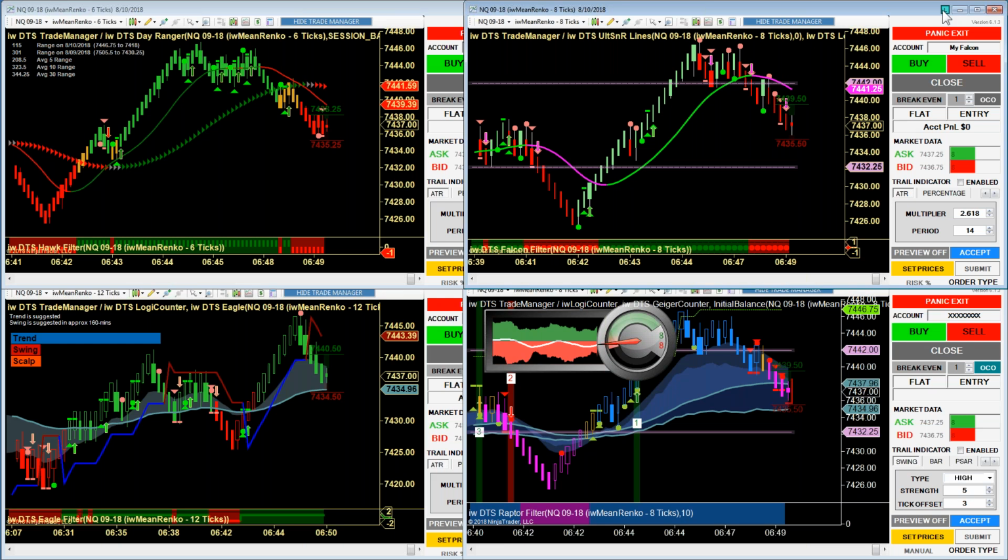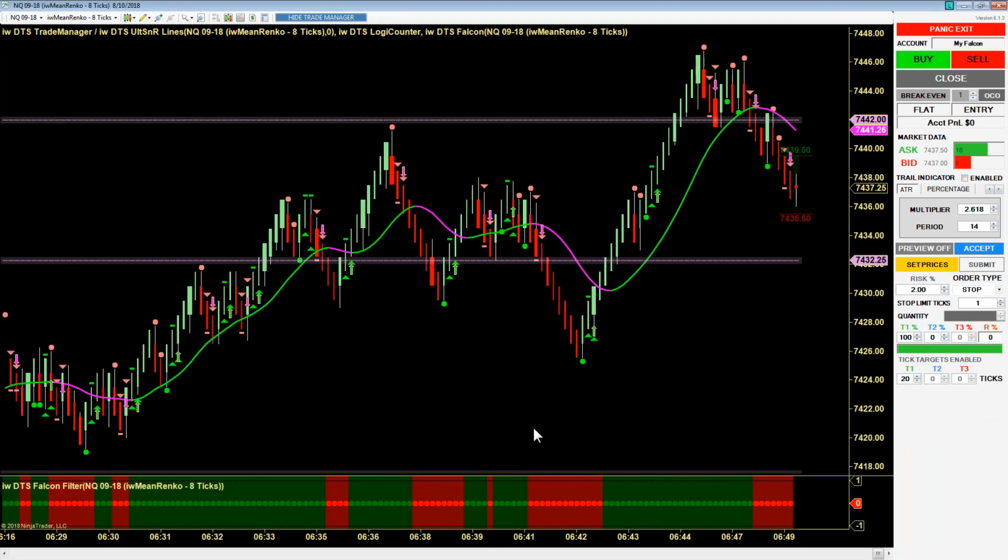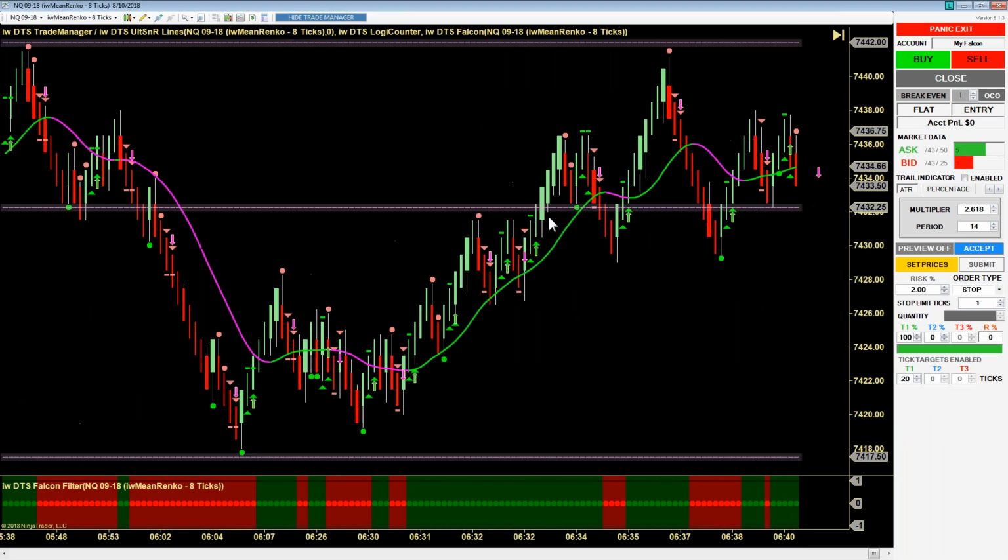I see Mark says the late filter was at 6:40 your time, right here. This little guy right there. So the filter goes out of sync, comes back into sync. Trend line never changing color. This on your Falcon swing trader. It did take a little bit of heat, so it just illustrates the importance of not keeping your stops overly tight.